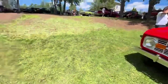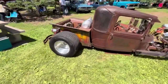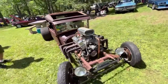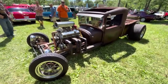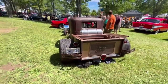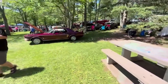Yes, sir. Look at this. Wow. Square headers on it, yeah? Holy cow. That's cool. Big fatties on the back. Some custom exhaust work there. Red in the back, fuel cell. Oh, that's cool. Andrew? Pretty cool, that one. That's a lot of custom work there.